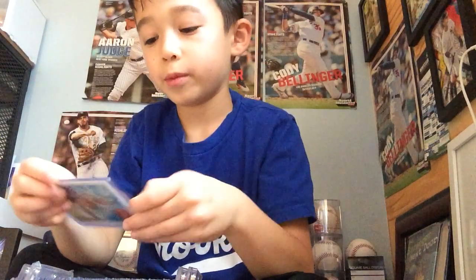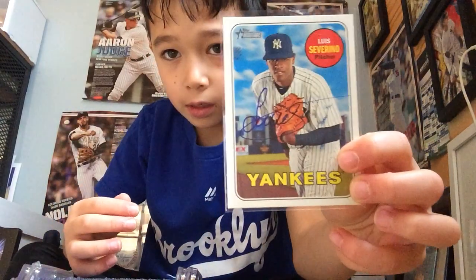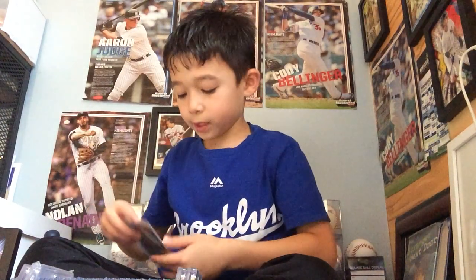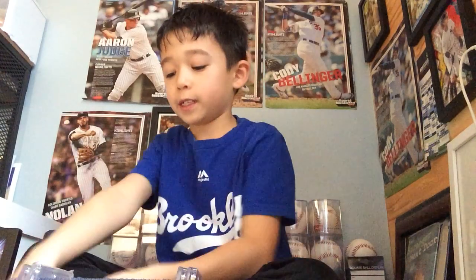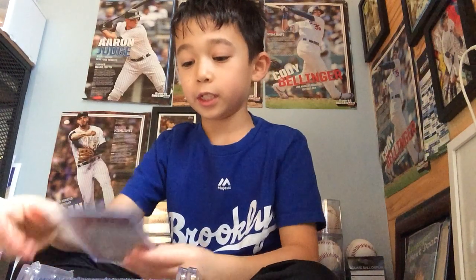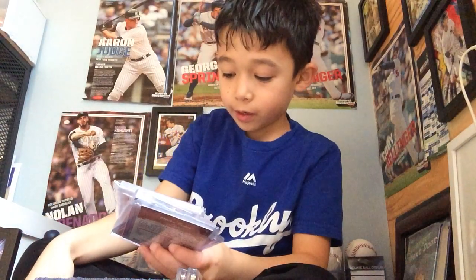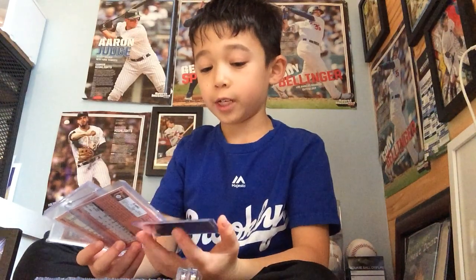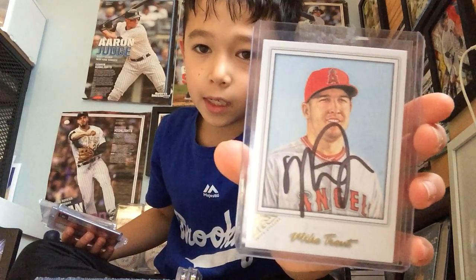These ones look a lot better in person, but that's the best one. When I got him, it was pretty crowded. It was at Target Field, and the Yankees were playing the Twins, and that was when he was injured. So probably now, some really nice ones. One of them isn't from 2019, but it's this Mike Trout, which is really nice.